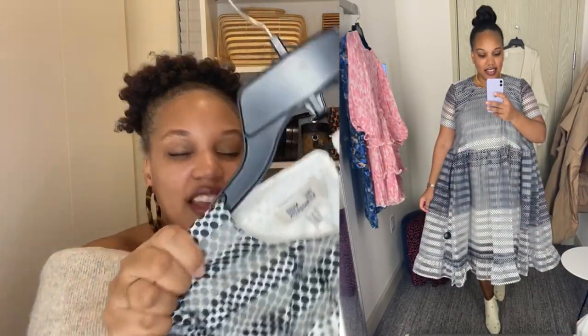Next dress I tried on, and I'll pop that footage, but it is this gorgeous, voluminous dress from Baum und Pferdgarten. So I love this dress so much. It's kind of like one of those muumuu style dresses. The ones that are very, very forgiving. There's plenty of room in here. And the best part about this dress is that it has pockets.